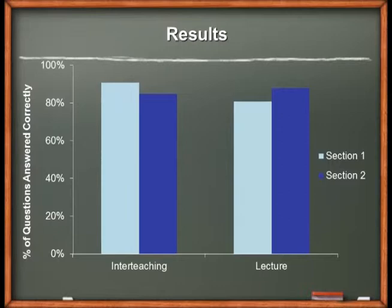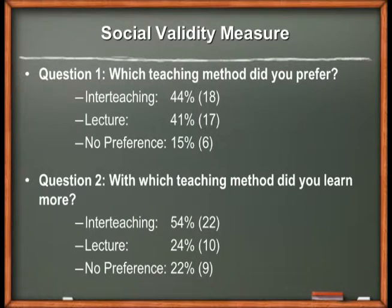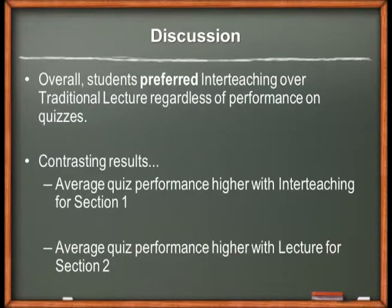Also, cumulative percentage of questions answered correctly between interteaching and lecture. Okay, so at the end of the semester we also asked a social validity question. It was 2 very simple questions. Which teaching method did you prefer, either interteaching, lecture, or no preference? And which teaching method did you feel you learned more with, interteaching, lecture, or no preference? You can see there's a slightly higher preference for interteaching and a higher indication that students felt like they learned more with interteaching. So the social validity measure is an additional dependent measure.